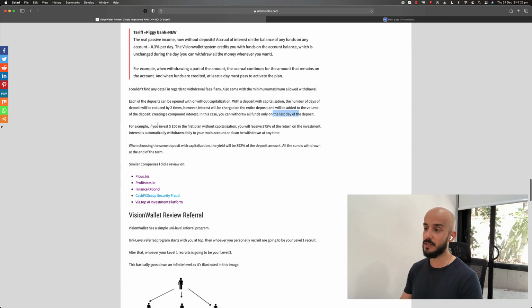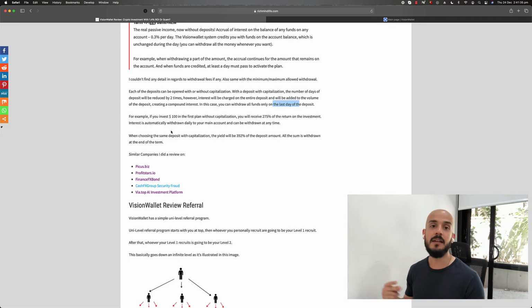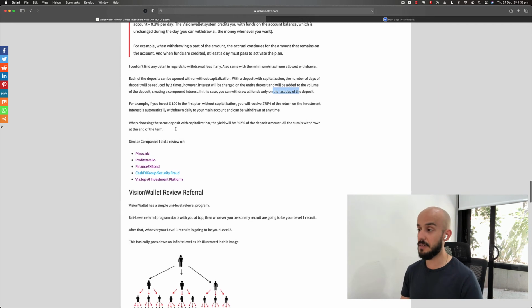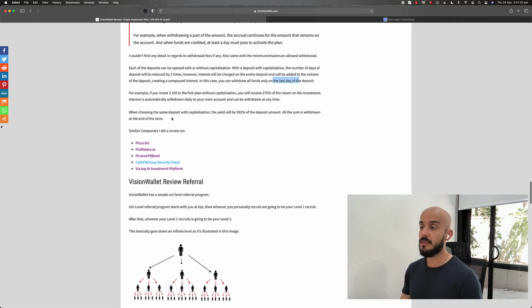So for example, if you invest $100 in the first plan without capitalization, you will receive 275% return on investment. Interest is automatically withdrawn daily to your main account and can be withdrawn at any time. So this is basically that daily money that you earn without doing anything, which is pretty good if it is actually real. And also, when choosing the same deposit with capitalization, the yield will be 392% of the deposit amount, which is huge. All the sum is withdrawn at the end of the term.